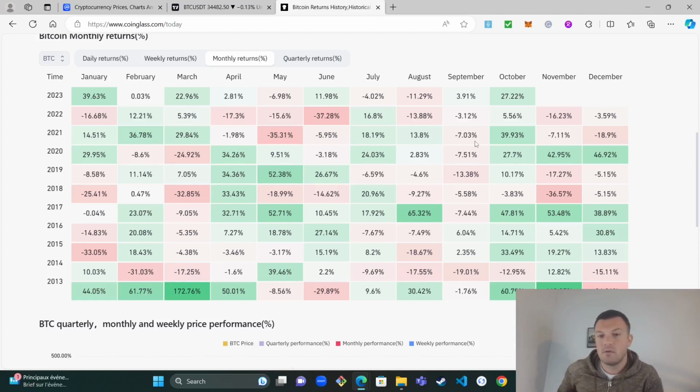And don't follow anyone's advice 100%. Again, we're just giving our opinion, but have a plan. Write it down if necessary. Look at these charts, look at these patterns. History rhymes, it doesn't necessarily repeat, but again, like in October, history has rhymed, and we could have made a good 30% gains in the month of October. So I'm predicting November, December to be green.